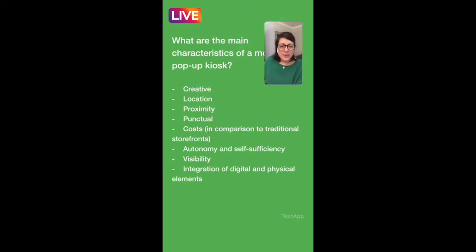So the French company Picnic produces locally these mobile pop-up kiosks, and they propose many ways to reinvent the experience of proximity. And their offering is cost efficient, it offers the ease of mobility, and it offers solutions that are eco-friendly and sustainable.